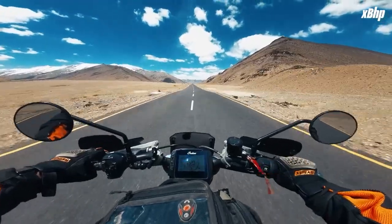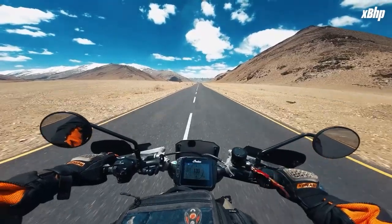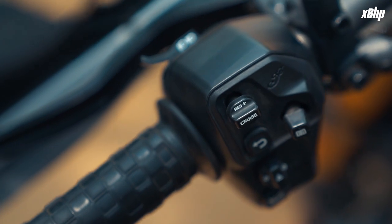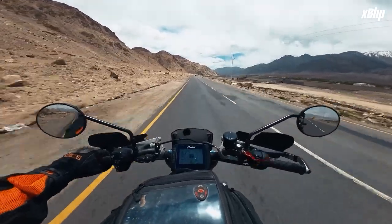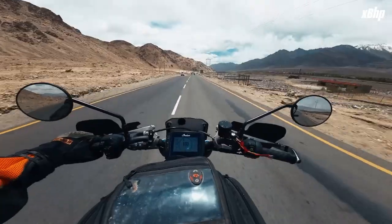In most road trips, long stretches of highways are the most boring. But with the Indian FTR 1200, you get cruise control, which works flawlessly and comes in handy. While Indian roads and road conditions require you to be in control all the time, this is still a great feature that can make itself very useful in many instances.